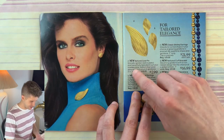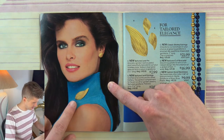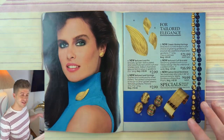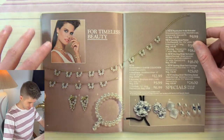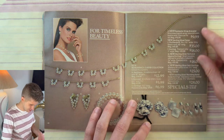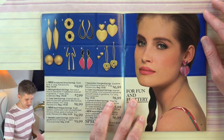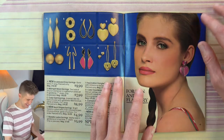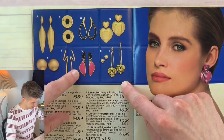For tailored elegance, textured leaf pin. There's that pin right on your neck there, on your turtleneck tank top. It's kind of cool. I like this pin, and I love, as you know, a brassy gold moment. Bolo tie with a big silver pansy thing? Oh yeah, look at that. For fun and flattery. These women look so cool with this jewelry, even though the jewelry is kind of whack and weird. They're definitely selling it. Look at those enamel drop earrings. Those are pretty neat.